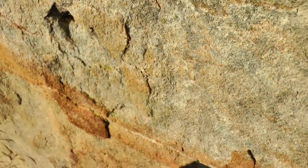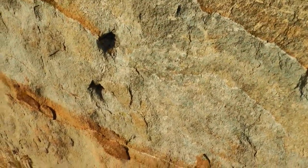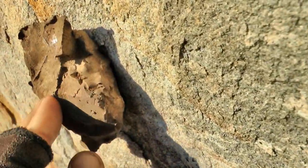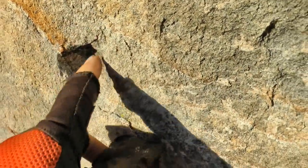Right here, let's step back again. There are the two holes. This is the slug that I found here on the ground. And again, let me show you. Look at that. So, this is what caused this hole over here.